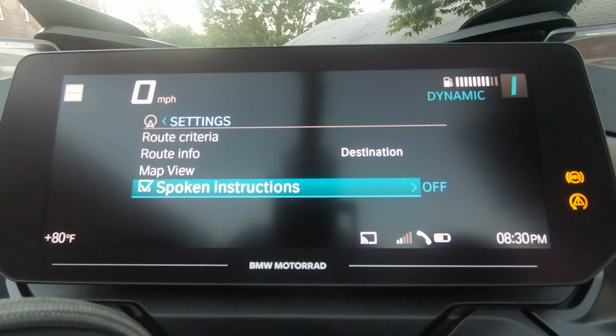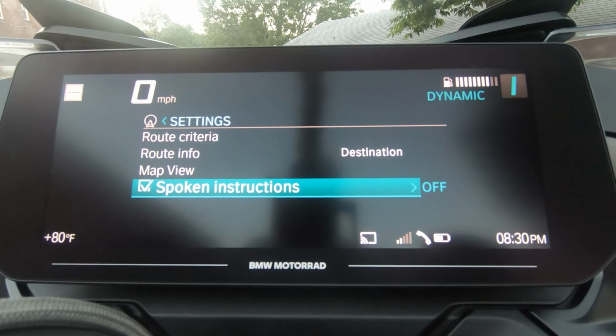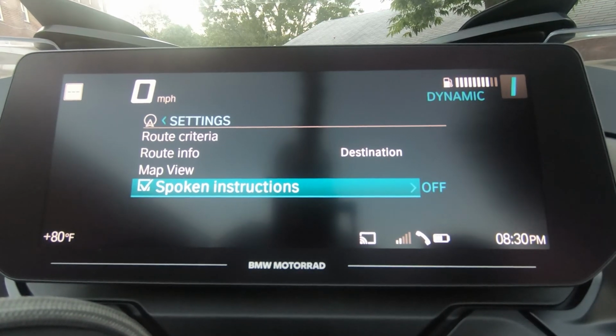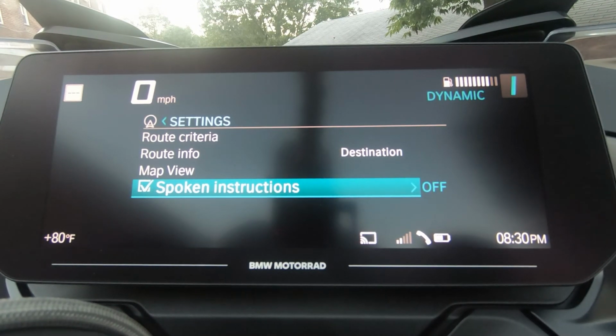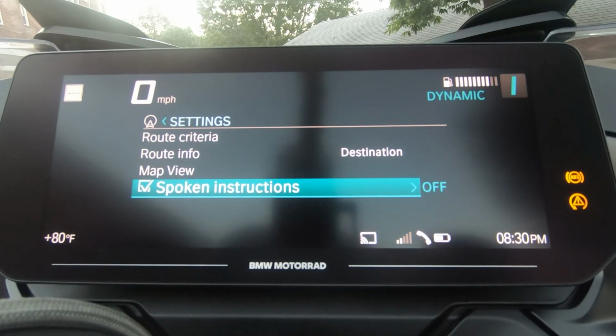When you slow down, it's a little bit better. It just zooms in, shows you cross streets, the names of the streets, and all the good stuff. Spoken instructions, of course. This is a very robotic sound. If you use Siri right now or Waze, I use Waze all the time, it's very human-like. They've been improving a lot. This one is a little bit robotic. So if you hate that robotic sound, go ahead and turn it off. I like the GPS to get my attention from whatever I'm looking at, so I don't miss my turn. I keep it on.